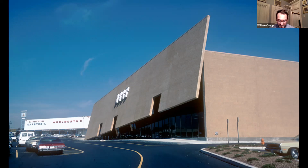The Tilt and the other Best Products buildings are still captivating the imaginations of ordinary people. Photos of these buildings are all over Reddit, where a younger audience is discovering them for the first time. And I think it's a testament to the power of the concepts that SITE put forth that the images of these structures are still able to inspire people today. And with that, I would like to open it up to any questions.